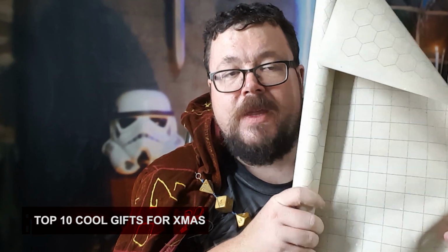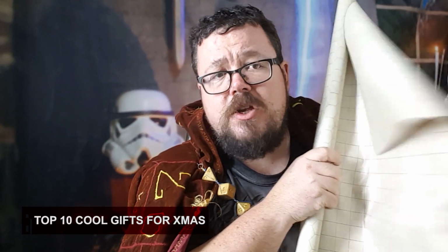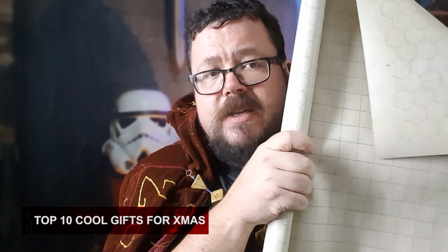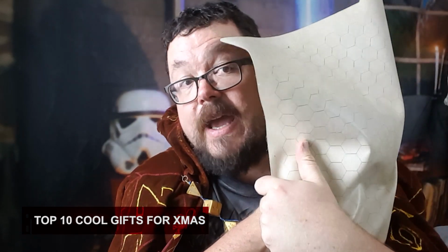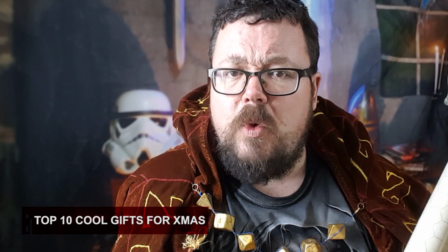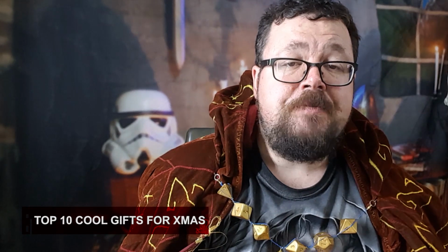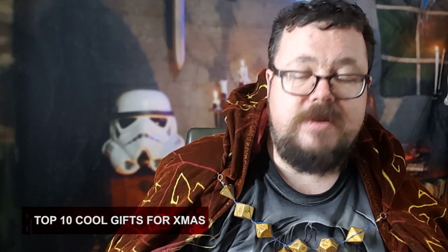a battle map. Battle mats, like this one, are double-sided. You've got hexes on the one side, which is great for all of the Starfinder players, and you've got grids on the other, which is great for regular D&D players and players of anything that requires a standard grid or a hex. It's really two gifts in one. Now you can write on these with dry erase or wet erase markers, depending on the type of manufacture that you get, and they are really great for plotting out dungeons and battle sequences. And if you haven't got one, I suggest you go and get one.